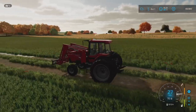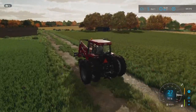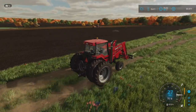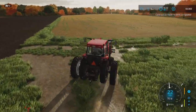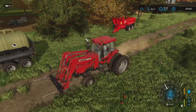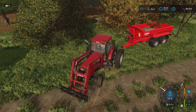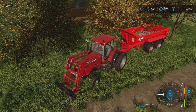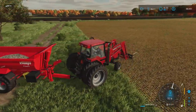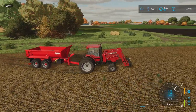Of course, it's 3:30 now. I don't know when those football players are going to be showing up to manhandle the bales for me. He's already got two piles. There's a lot of stones in that field. Yeah, I'm going to fill this. I can tell already. This thing's going to get filled up pretty darn quick. Oh, it's heavy too.